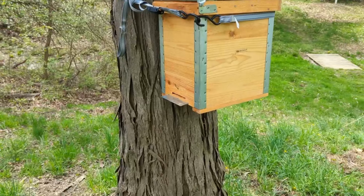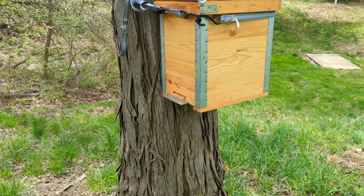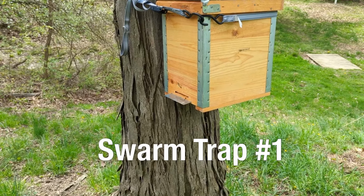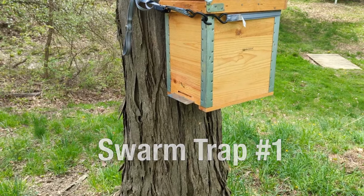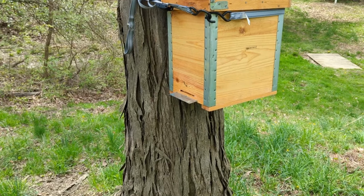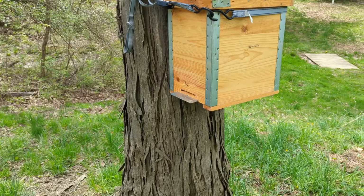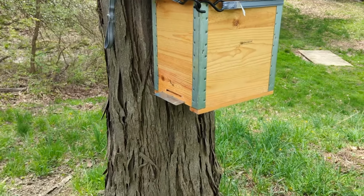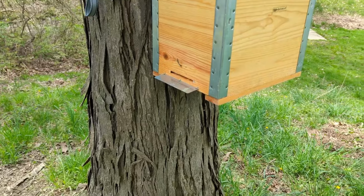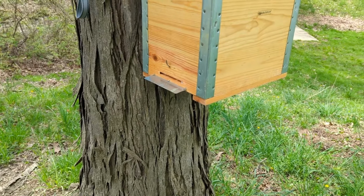Well, now we're getting a lot of activity. We're getting a lot of scout activity. That is a really good sign. I saw four of them go in. And we're getting this much interest on here. That might mean we've got a swarm coming. We'll find out.